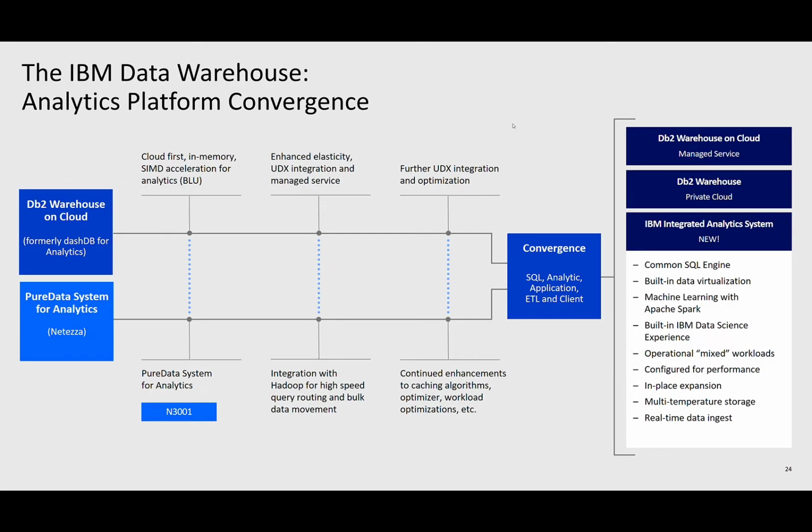And I want to make the point that this next generation platform, this is not new. Again, it's based on DB2, which is a 35-year plus platform, hardened, strong, performant. But we've also taken everything that was great about Netezza and we've integrated it into this platform. And we've been doing this for about 3 years now.